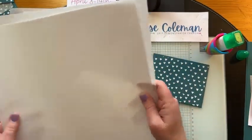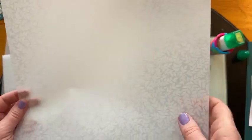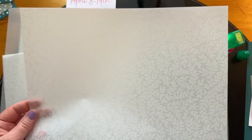And let me show you the patterns. We have patterns. I don't know if you can see that. Let me hold it up in the light. For the vellum, Marie says. Okay. Not sure what you meant there, Marie. I missed the first part of what you were saying there. I just saw for the vellum.